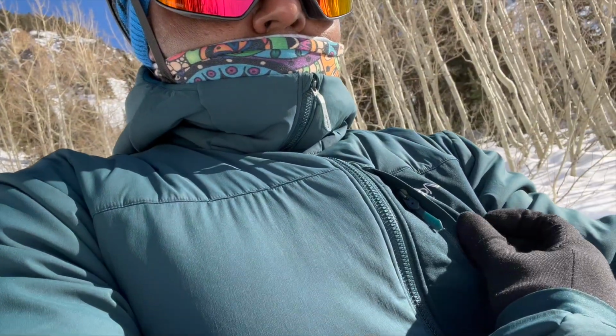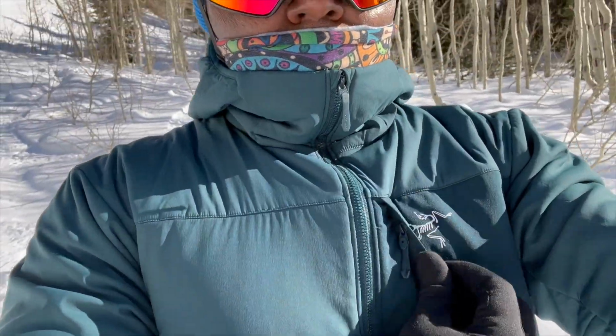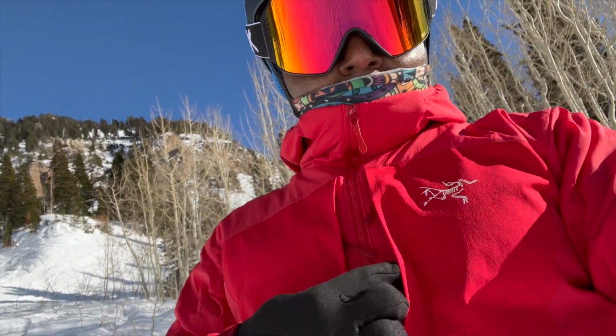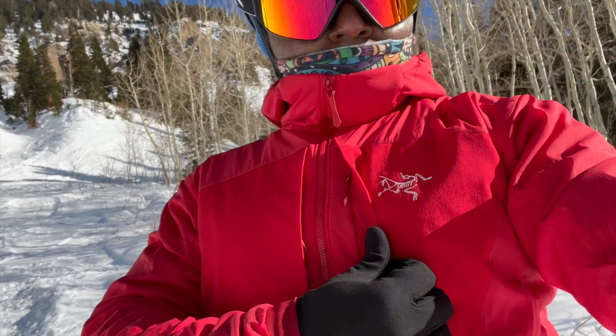Hand pockets are generously sized. You're going to fit your hands in there just fine. Store candy bars or keys or whatever. You're not going to be too fussed about the depth of the pockets. Chest pockets on the two practitioners, again, nothing hard pressed to say one is dramatically better than the other.